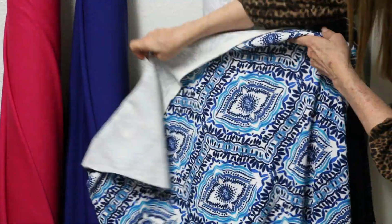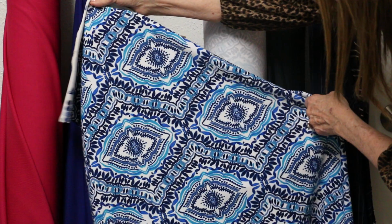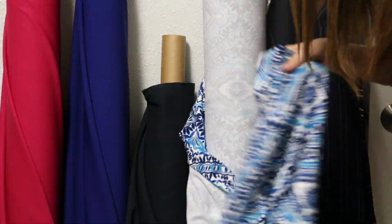They put the print on a bias and did a little t-shirt. Just a simple little t-shirt, but it's adorable. This has two-way stretch. Just lovely, lovely.